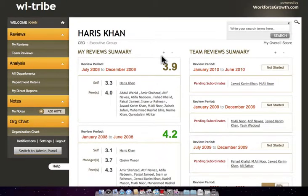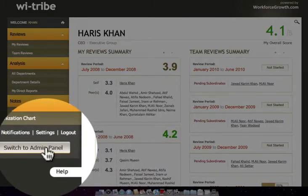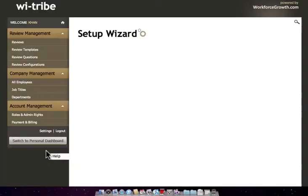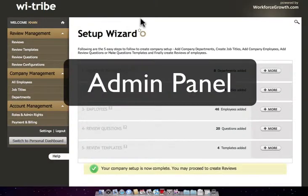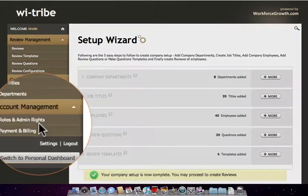Now let's go ahead and go to the admin panel and see how reviews are created, how they are managed, and how an HR can effectively use it. You can access the admin panel from the lower left corner and by clicking the Switch to Admin Panel button. Now, setting up a company is a very painful task, but our quick and easy setup wizard simplifies this entire process. We visually identify what are the remaining steps to get a company set up and to start with the first successful reviews. Admin can create different roles and assign them different access rights.